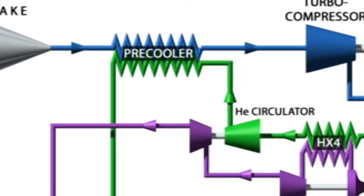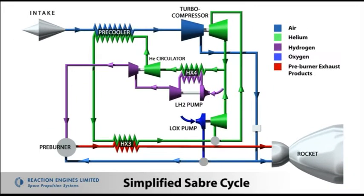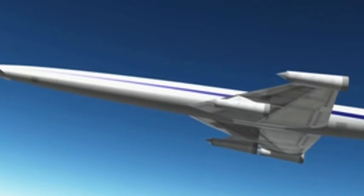So it sounds complicated, as do all engine cycles when you look at them, but the thermodynamics is actually very simple. Although I say the thermodynamics is very simple, it's taken us 20 years to get to the point where we actually understand all the thermodynamic implications of these engines. And it would appear that if you're only interested in getting up to 5 times the speed of sound, there are a lot of applications for this type of engine on the planet. Rapid intercontinental transport is one such application.